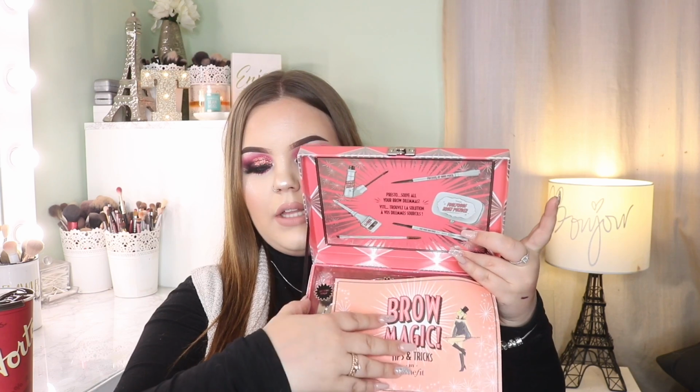It comes in this really nice little box. This is something that I'll probably save, and then when you open it up, that's what the inside looks like. You get a little pamphlet in here basically just telling you tips and tricks if you need them. And then that's what the inside looks like. So you are getting 6 items in here, 5 full-size products, and a brow brush. This was $79 Canadian, and it was a $160 value. I think this is such a steal, so worth the money, and I was so excited to pick it up.